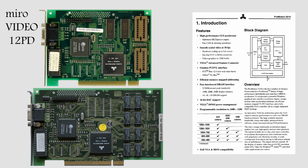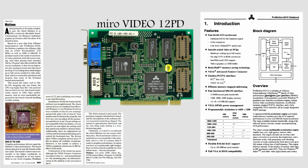Their second chip, released in 1995, was the ProMotion 6410, which upgraded the core to 64-bit. It still retained a 32-bit memory bus, however, relying on memory interleaving as before. Miro didn't even bother to change the name of their card, as they simply replaced the existing chip of the Video 12 PD with the newer version.